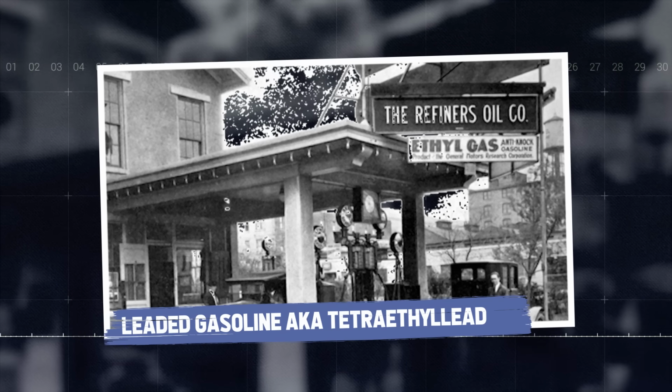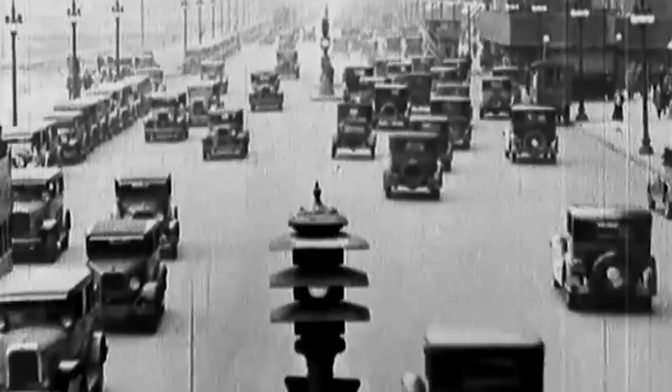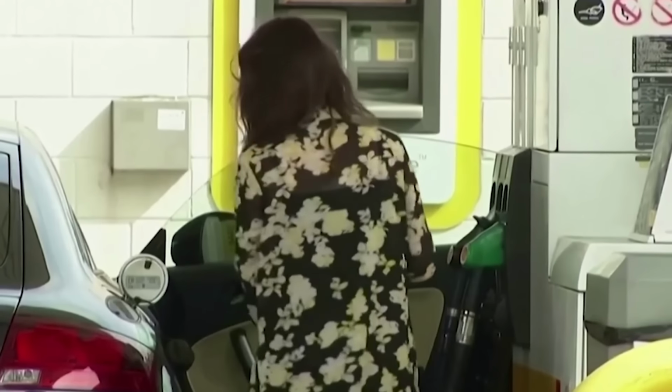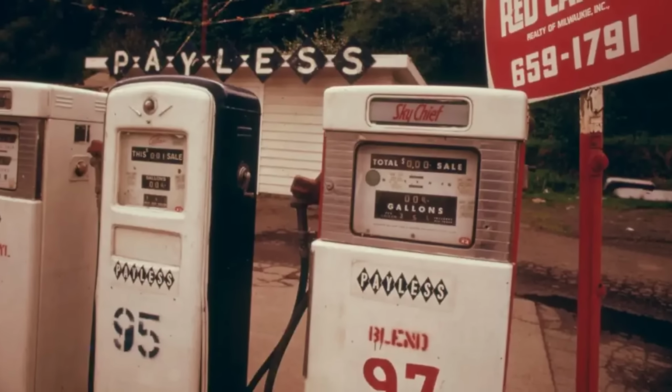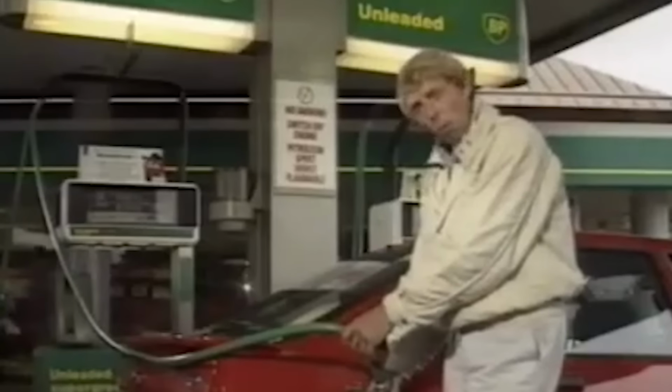Leaded gasoline, aka tetraethyl lead. Leaded gasoline was once the standard for fueling cars, providing the power needed for engines to run smoothly. But it was discovered to be harmful to health and the environment. Today, unleaded gasoline is the norm, and leaded gas is banned in most places. This fuel became obsolete as the world shifted to cleaner alternatives, making our air a bit easier to breathe.